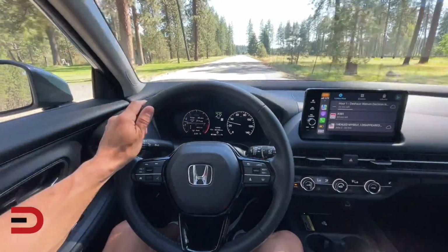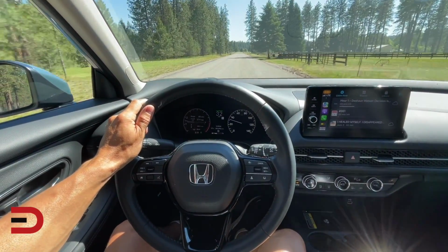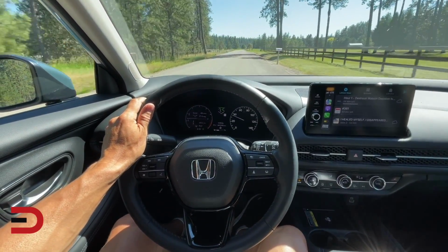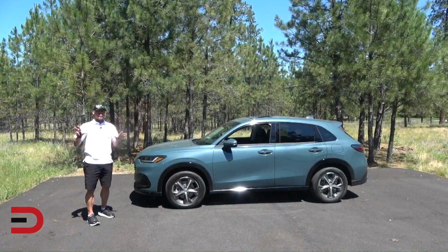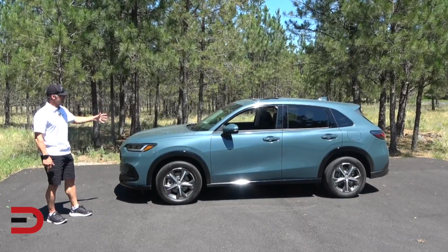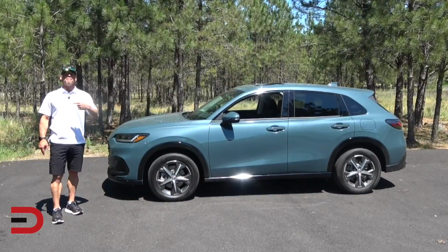In fact, it now delivers class-leading safety and technology features such as standard Honda Sensing and front knee airbags, Android Auto and Apple CarPlay, plus available wireless smartphone charging, and a 9-inch color touchscreen. Now, it's not all roses and rainbows. Of course, yes, it looks great on the outside, has a new look, which I think is fantastic. Yet, it's the powertrain that will be the sticking point for a lot of people, myself included.